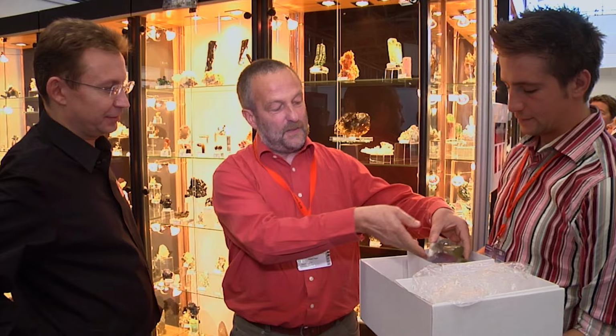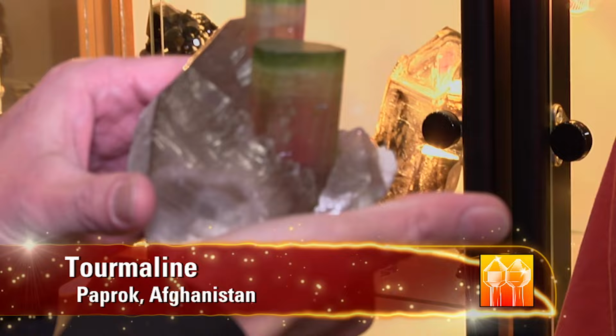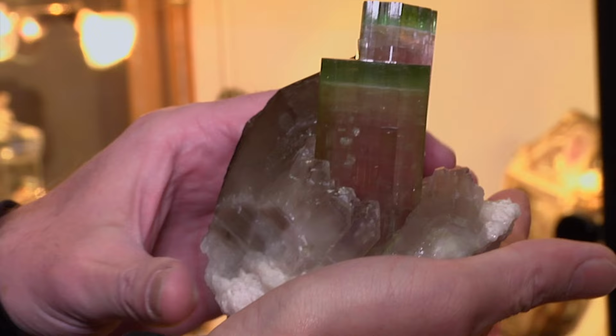First is a paprock specimen. That's very, very nice. Really beautiful. On smoky quartz? On smoky quartz with a bit of an albite. And when was this found? This specimen is 1.5 years old.